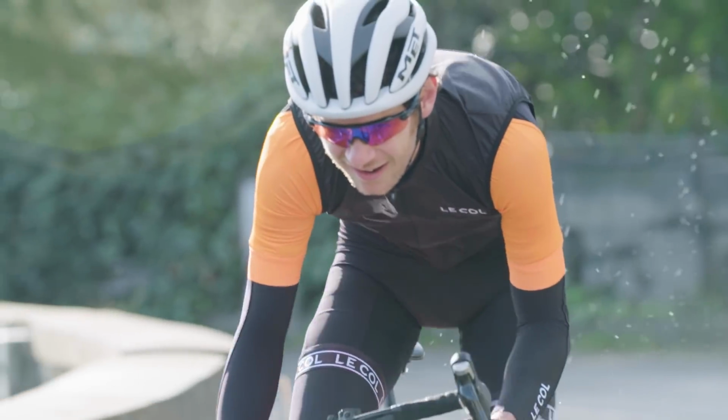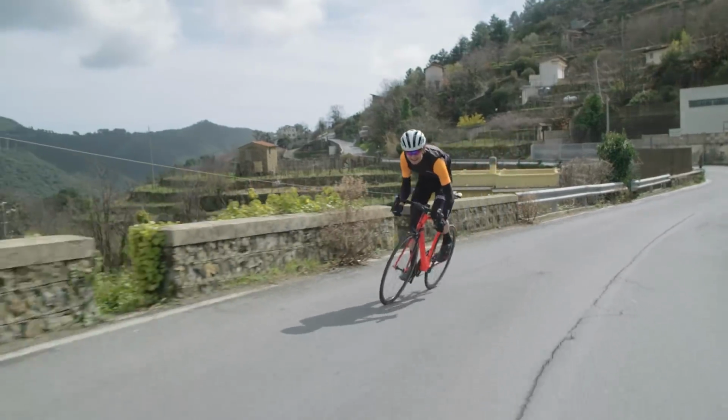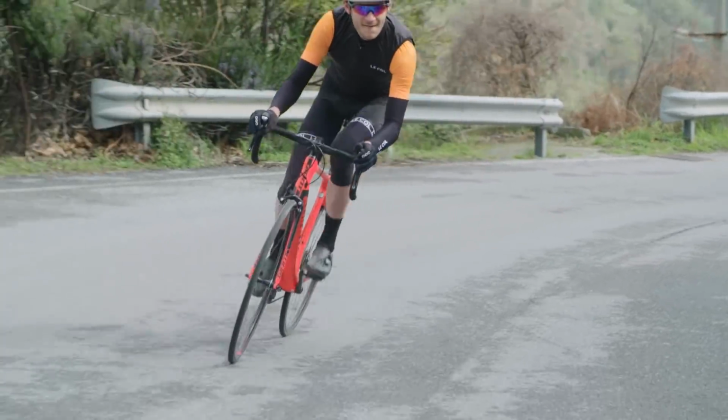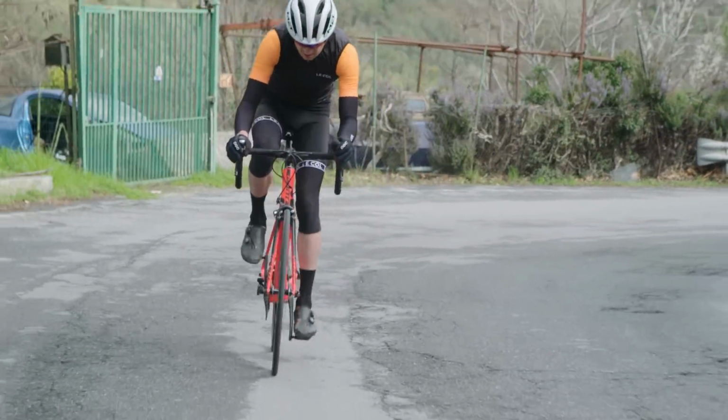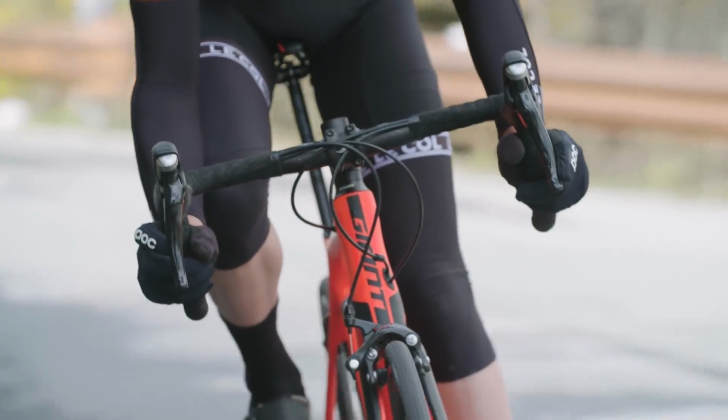With 2019 fast approaching, we thought it was time to look into the BikeRadar crystal ball of truth and power to see what road cycling trends next year has in store. So sit back and feast your eyes upon the hottest trends in road cycling right now.